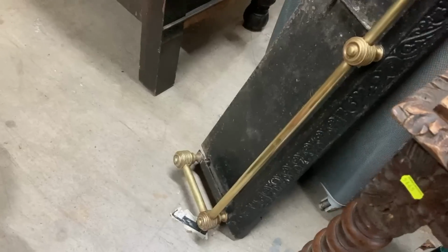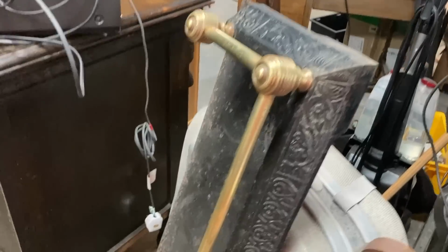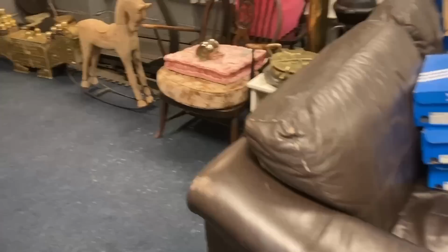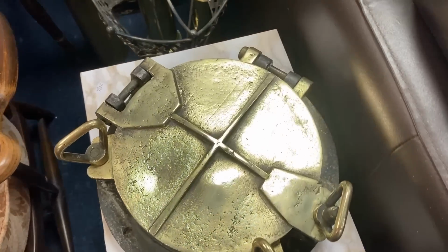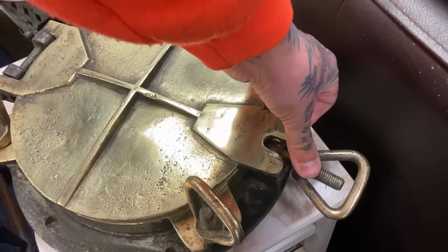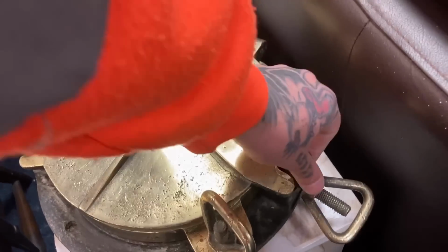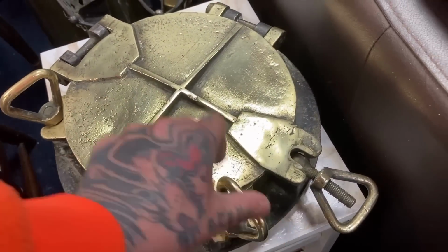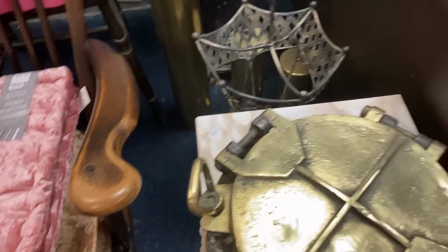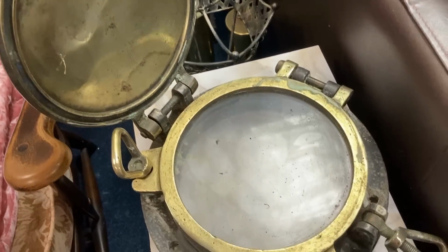Alright, got this here. That was in a hell of a state as well. So he's just polished up the brass for me. What else? Alright, let's go in here. Got another one of these, all polished up. Let's have a look. Oh, Christ. Oh, it's hard to do. Hard to do with one hand. There we go. That's all polished up.